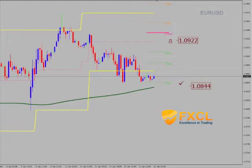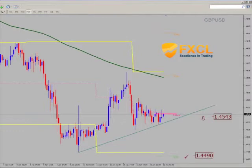Okay. All right. Let's take a look at the pound. Pound is sloppy. This is just an ugly, ugly, ugly chart. It has been. The pound is bearish. It's very weak. But you can see where price action has basically been sideways.